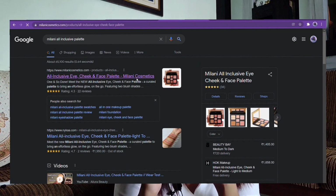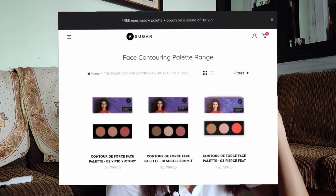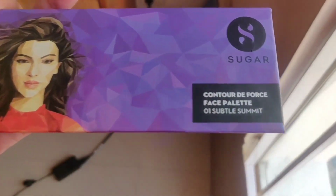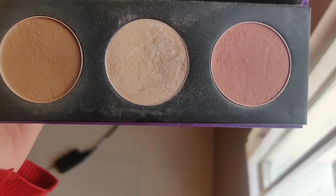So in this video, if you've already read the title, it's going to be on the MILANI All-Inclusive Eye, Cheek and Face palette. The reason why I decided to do a dedicated video on this palette is because the only good quality drugstore face palette that I know of is the Sugar palette. I have the palette in number 1, Subtle Summit or something like that, and that palette is nice, it's good, but I feel like that palette could be better.